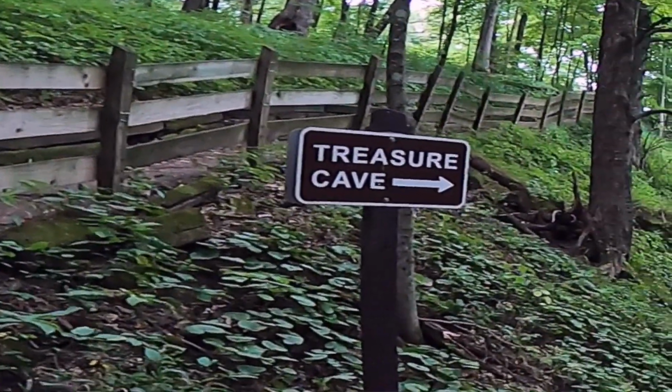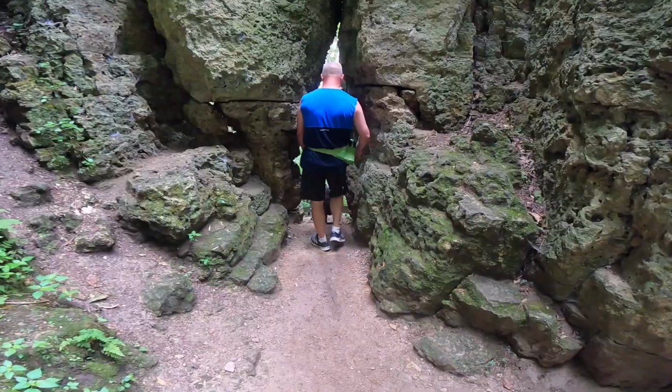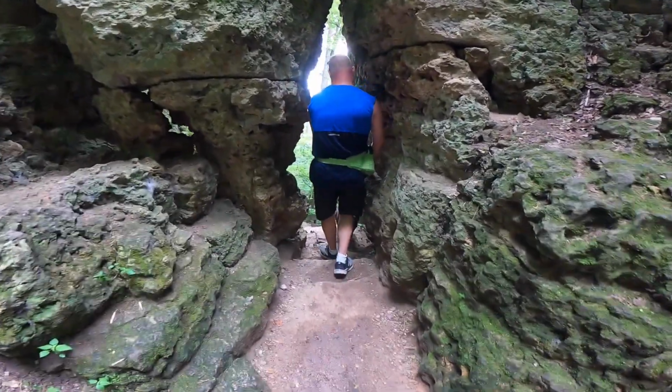The people who found the cave found it because there was a sign here.